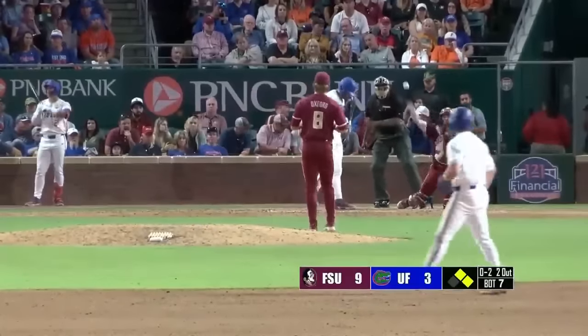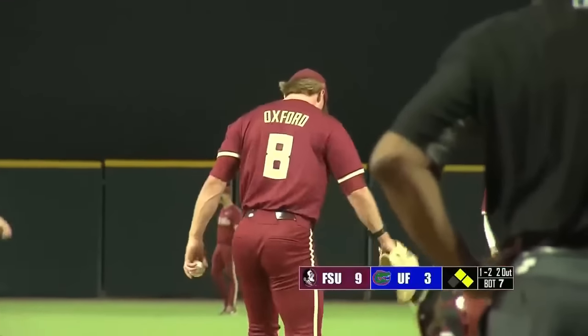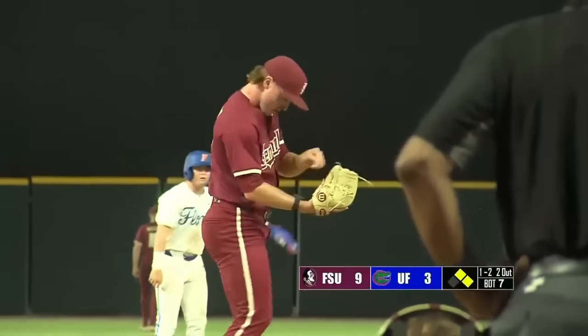0-2 pitch. Inside. Oohs and ahs on that one. It was well inside. One ball, two strikes.